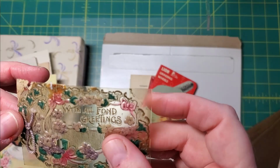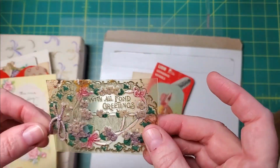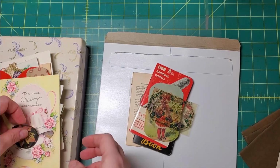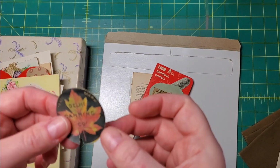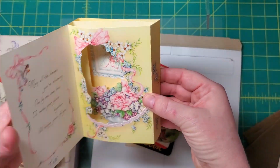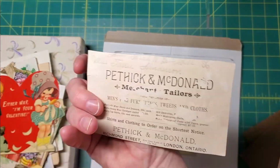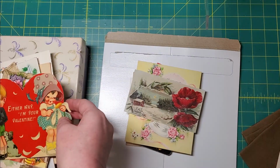This is kind of a weird plastic thing. I'm guessing it was part of another card because I have another one similar to it that is attached to a card. This one says, "With all fond greetings." This is just a label that's been cut from something. It says Delhi Canning Company. Vintage card that opens up like that. Isn't that cute? Taylor in London, Ontario.